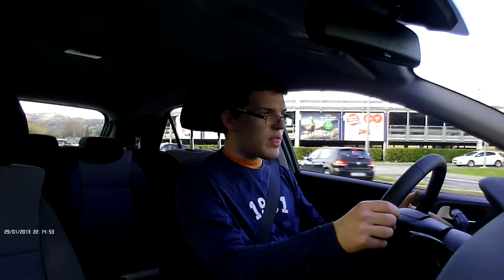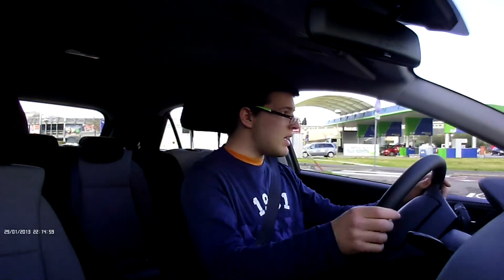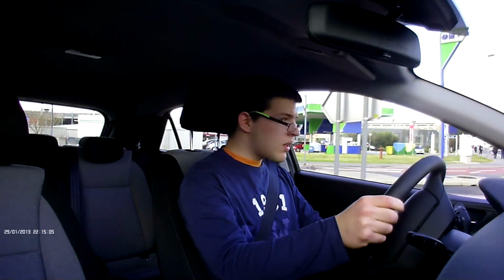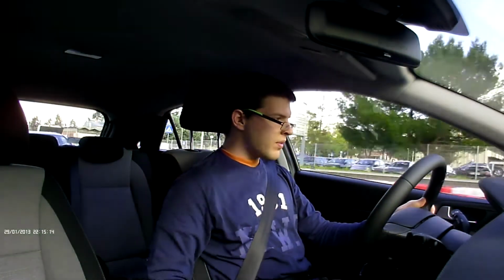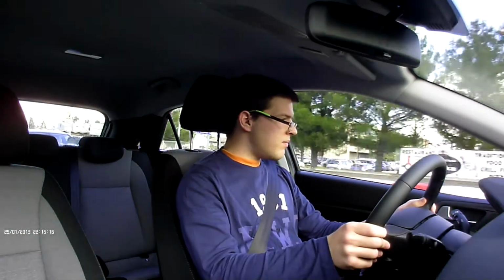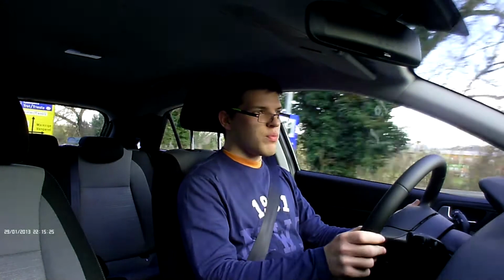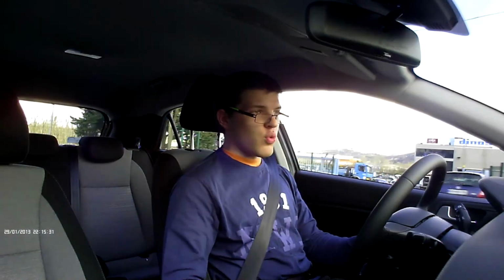It looks good. Something they've also done is given it lots and lots of equipment, as is typical of a Hyundai. Yes, speed and power. So you have lots of equipment on this mid-range model. You've got alloy wheels, you've got air conditioning, you've got lane departure warning, which is unheard of on a car of this level.